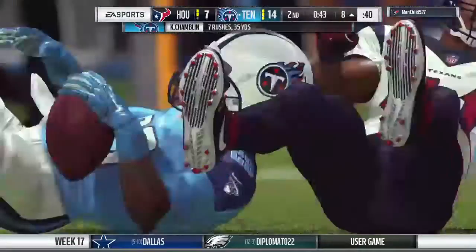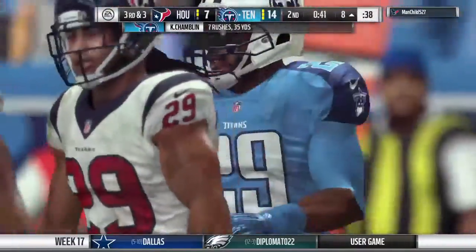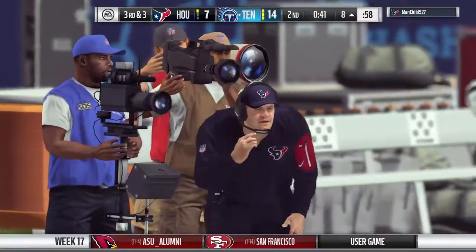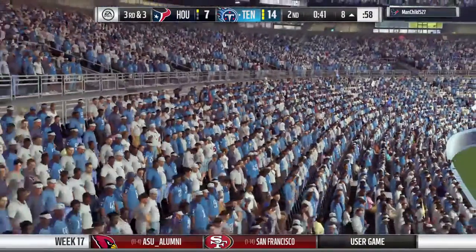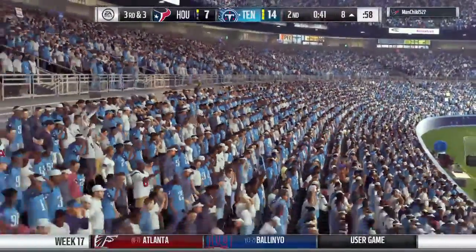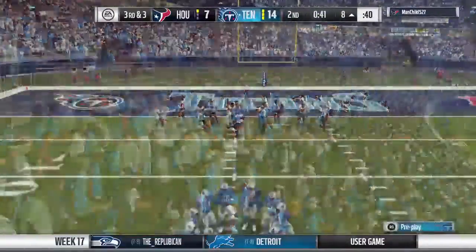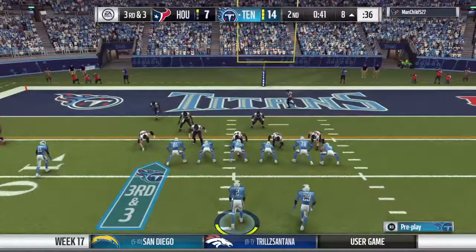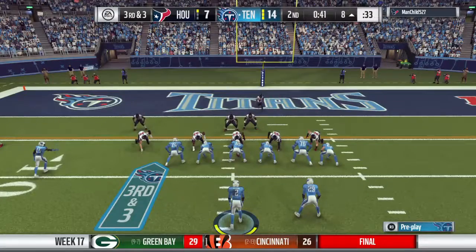And effective running here. He'll take it down inside the 10. Second down, a little more productive than first. 7 yards on the gain. It gets him to 3rd and 3 now. The 8th play of the drive coming up. It's 3rd and 3. Come on, let's go.